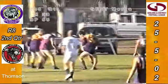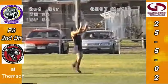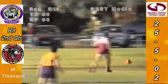Justin stands his ground, gets it down. Delzeal taps it to the back, holes find again. High kick towards the centre wing. Thorley has to stand his ground, drops the chest mark. But second effort was pretty good in the middle.